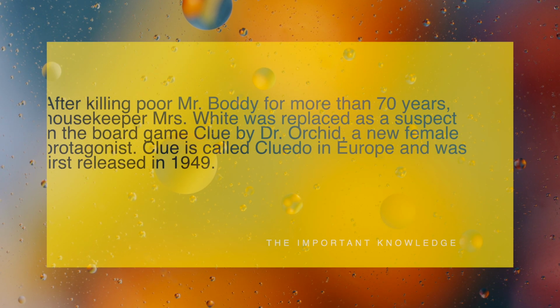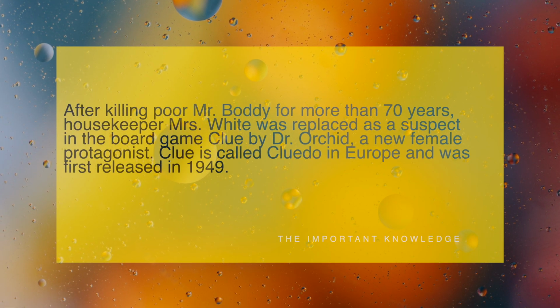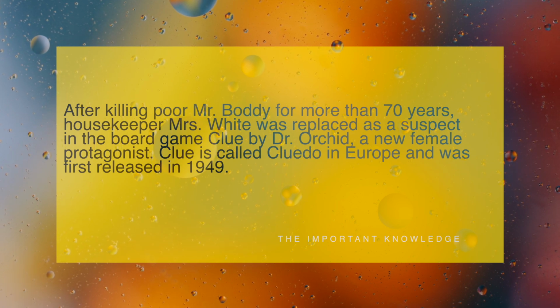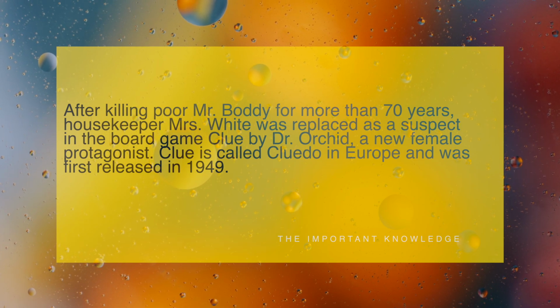After killing poor Mr. Body for more than 70 years, housekeeper Mrs. White was replaced as a suspect in the board game Clue by Dr. Orchid, a new female protagonist. Clue is called Cluedo in Europe and was first released in 1949.